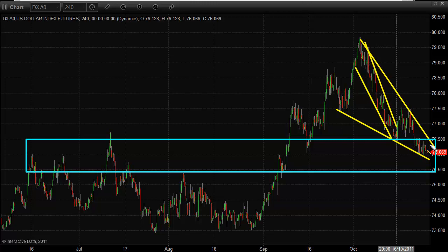potential for a bigger move to the upside, possibly back up to the 77.50 area. We'll have to see how that plays out. It might only go to the 77, which is right through the heart of this previous congestion and this previous kind of consolidation here. So we might only go up to that level.